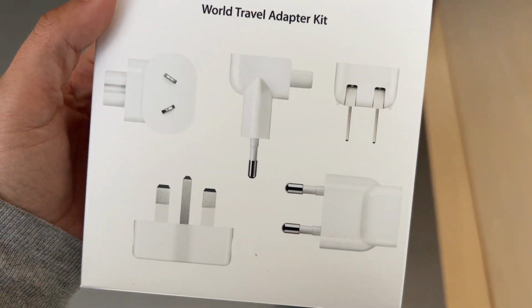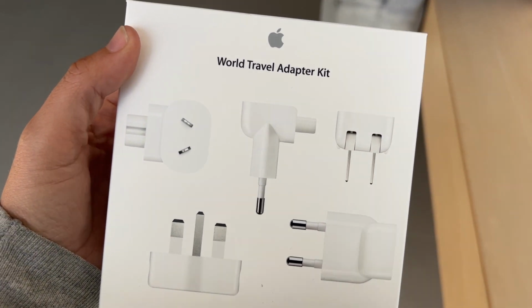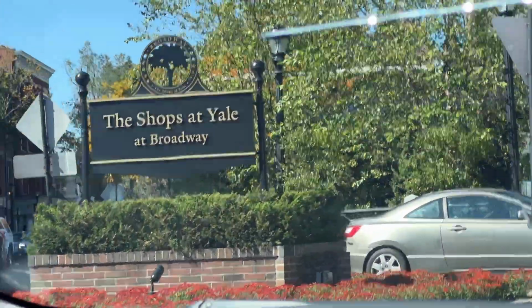We needed to go to the Apple store to get a converter for my computer, and we accidentally made it to Yale. Yeah, I almost went here, actually. I decided on Fresno State at the last minute. Your boy didn't have grades for Fullerton. No way he was getting into Yale.